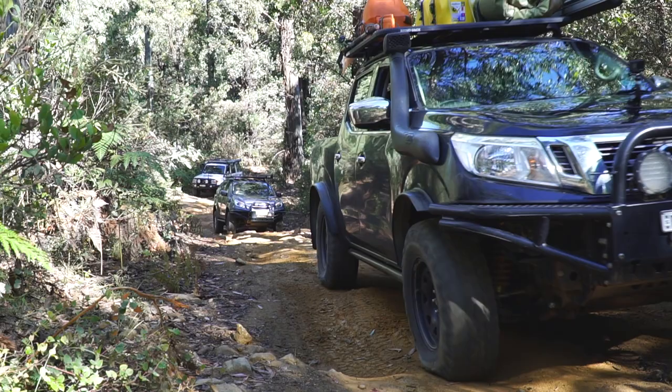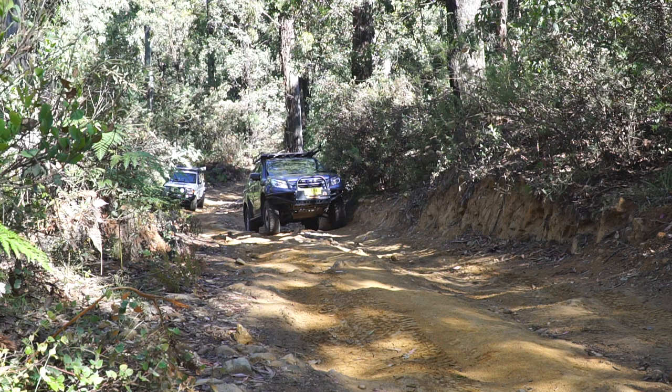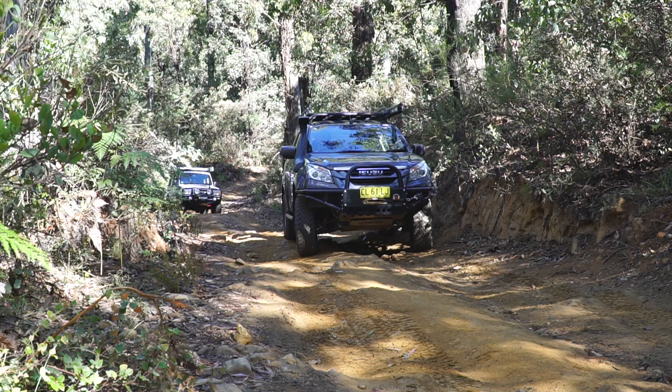The last two times I've been to this area, the Davies Plain Track had been closed due to a landslide, I'm pretty sure it was. This was the first year I was there and it was actually open, so I was super excited to do it.